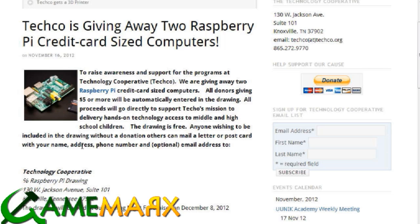It feels good to know, having looked in the donation log, that listeners of the GameMarx podcast have donated to the Technology Cooperative. You guys are awesome. It's an excellent community, and I think you gave $5, $25.